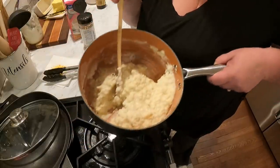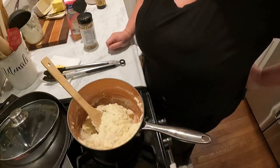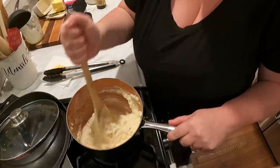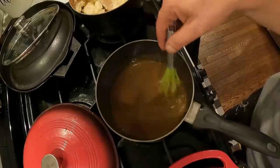There you go. Best mashed potatoes in the world. You'll never want anything else. I leave mine a little lumpy. I don't like baby food, so we do a few lumps in our mashed potatoes. They're perfect.